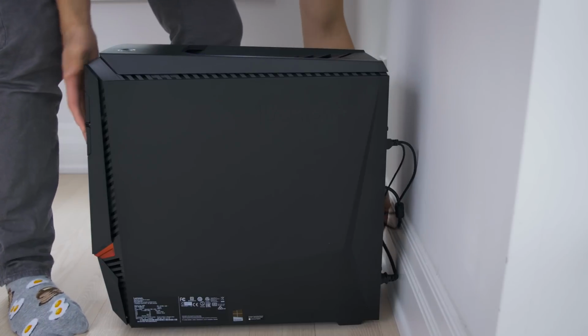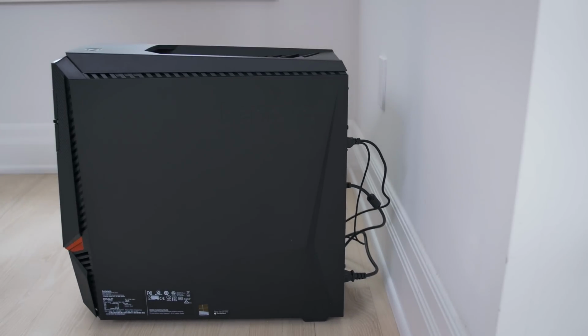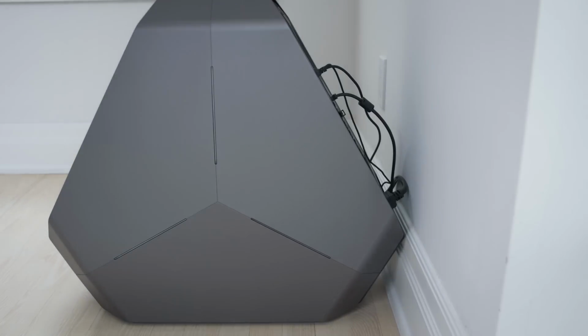One thing I noticed, because the Y900 is a traditional desktop case, you need some clearance away from the back wall or else your exhaust vents are kind of choked up, right? With the Area-51, because of the angled back, you can butt it up against the wall without any thermal issues. The exhaust just kind of vents things up on an angle.